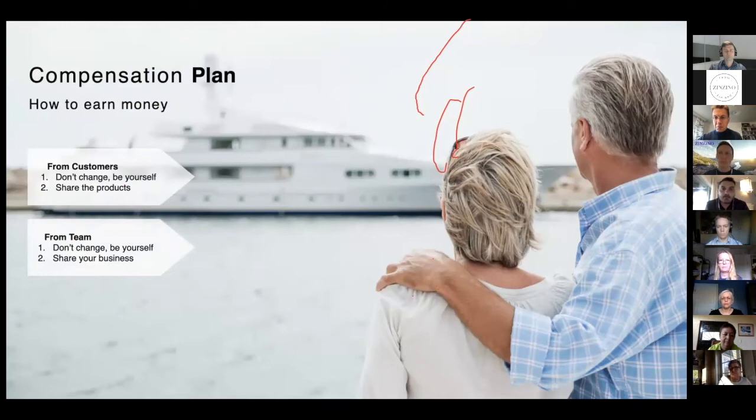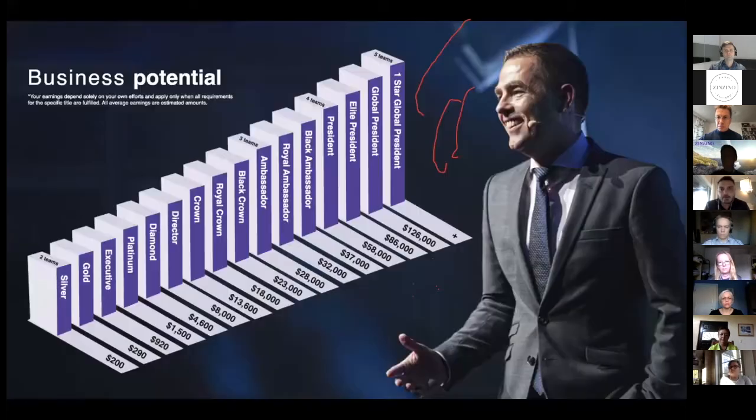So how can we get paid with Zinzino? There's a ton of different ways. If you choose to be a customer, we can't give you money, but we can give you free products. If you choose to be a partner and build a team, then the first guideline is: don't change, be you. What it means is just authentically use the products and share the products, whether to your community offline or online using social media. We will build the strategy for you, together with you, where you can play on your strengths.